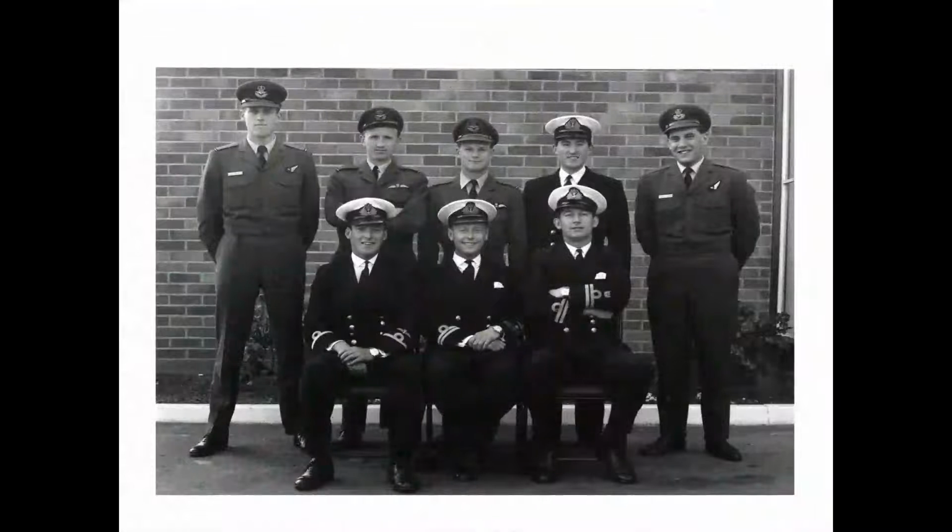I arrived at Royal Naval Air Station Lossiemouth after a short tour in Germany on the Canberra to find myself with three other Royal Air Force officers and four Royal Naval officers on our Buccaneer conversion course. It's interesting to know that Robin Cox here, when he finally left the Navy, had a very distinguished career in the airline business, ending up as one of the chief pilots on Virgin on their A340 fleet.